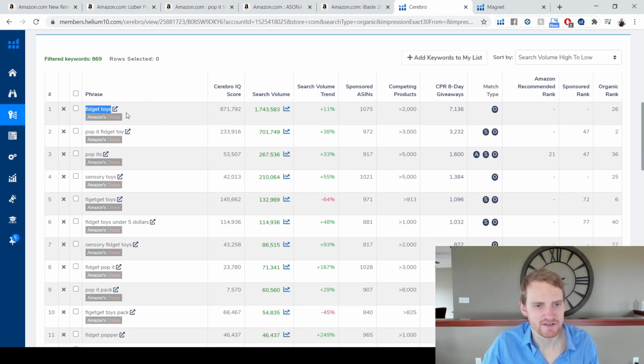We've got fidget toys. Okay, that's the phrase. Then over here we've got the search volume, and that means there's 1.7 million searches a month right now for this keyword. That's insanity. That's incredibly high. And then over here, the most important column we want to look at also is the organic rank.